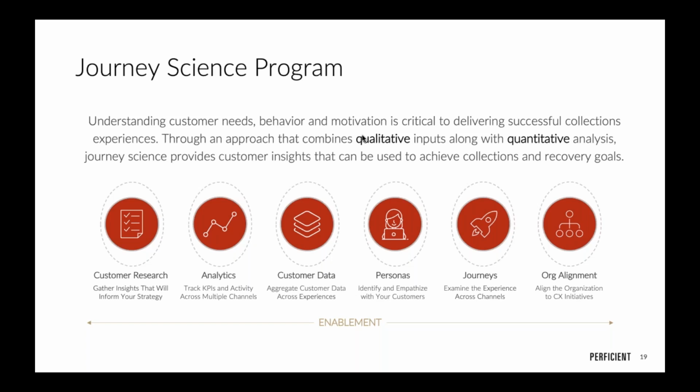So it really is a discipline that takes research, analytics, internal data that you have in the organization, maybe external data that's available, third-party data, and combines that with your personas and customer journeys to really get a much better and much more segmented understanding of your customer base. Applying those principles to your delinquent customer base has the same benefit.